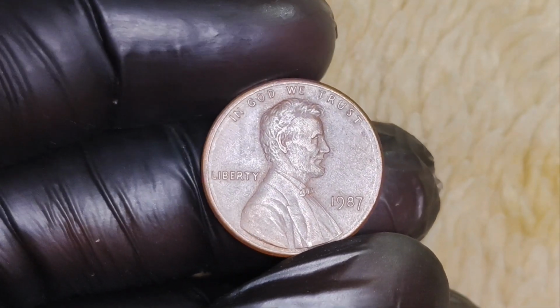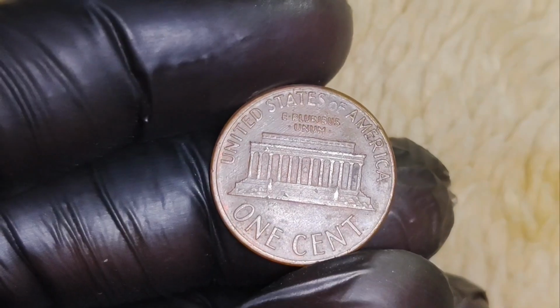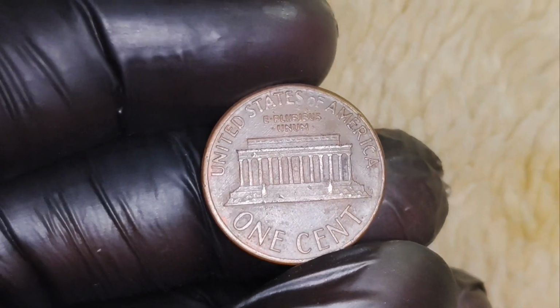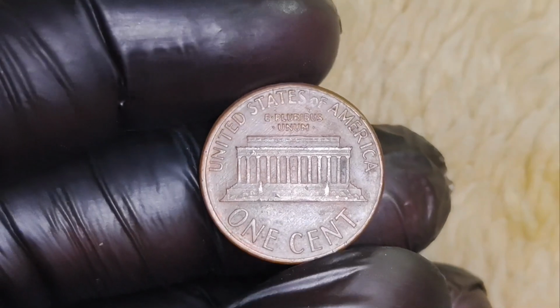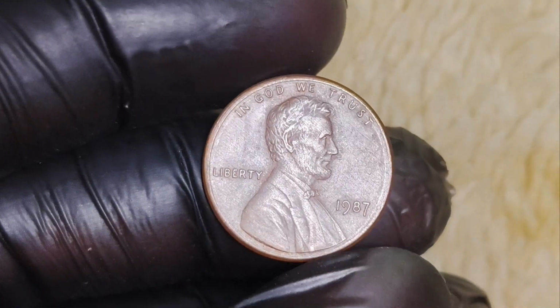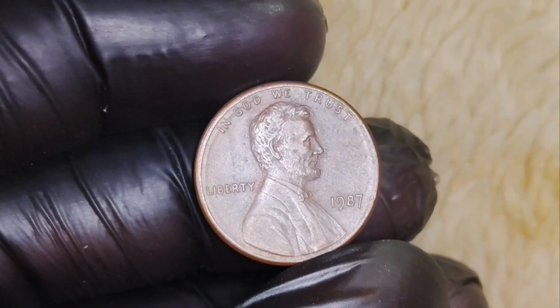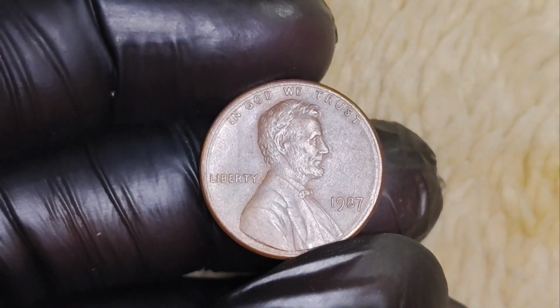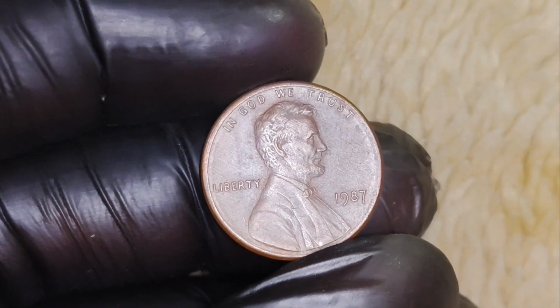One key factor to look out for is the absence of a mint mark. Most pennies have a mint mark that indicates where they were made. If your penny was struck at the Philadelphia Mint, it won't have a mint mark. In 1987, both the Philadelphia and Denver Mints were producing pennies. However, only a few pennies from this year without a mint mark are considered valuable, and it's not just the absence of a mint mark that makes them special.